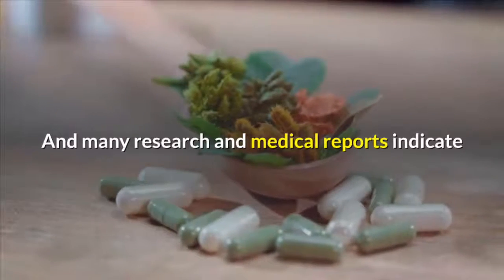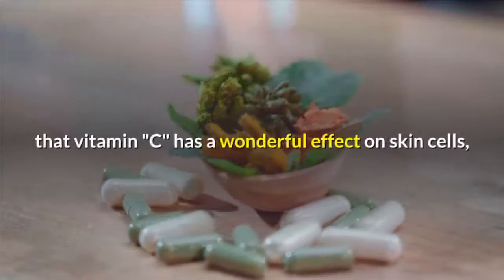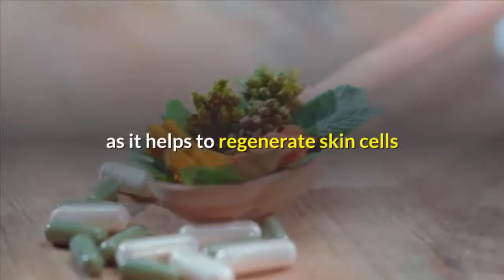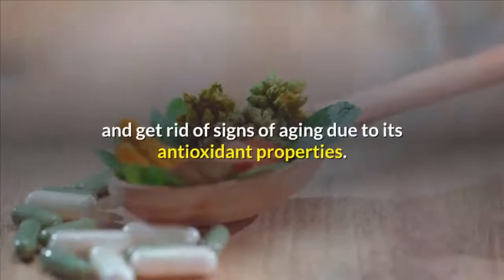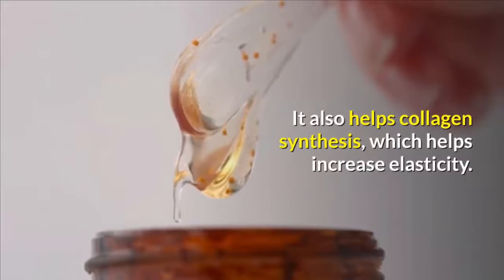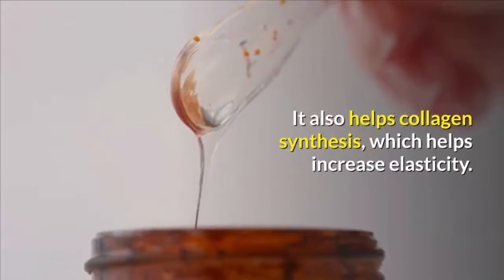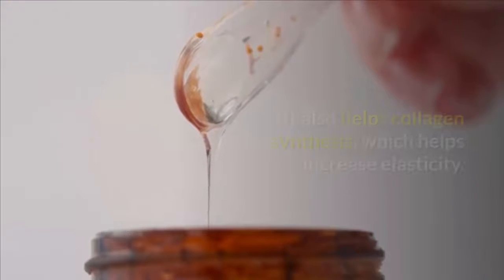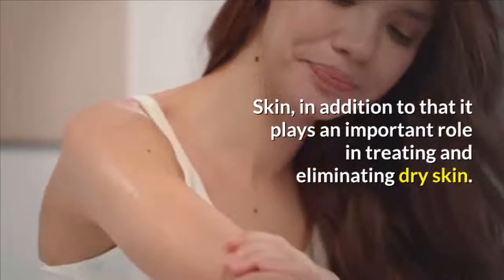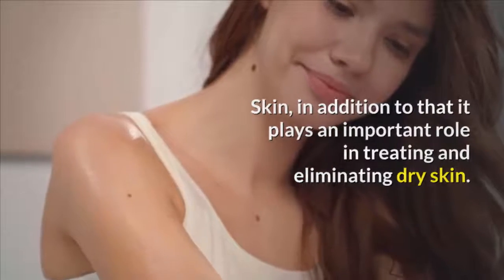And many research and medical reports indicate that vitamin C has a wonderful effect on skin cells, as it helps to regenerate skin cells and get rid of signs of aging due to its antioxidant properties. It also helps collagen synthesis, which helps increase the elasticity of the skin. In addition to that, it plays an important role in treating and eliminating dry skin.